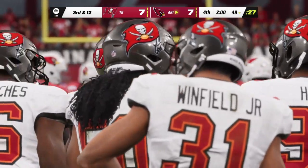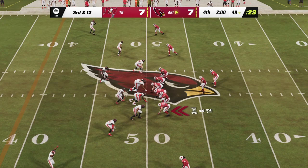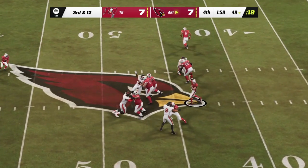And they're facing a big 3rd down now in this tie ball game. We'll see what they have drawn up here. A little bit behind the line. 12 yards needed to gain a first down. To throw on 3rd down.